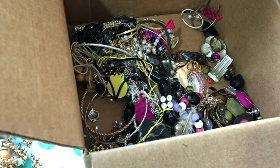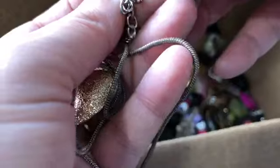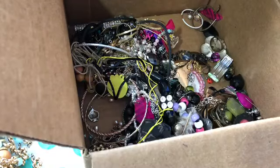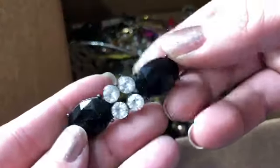Okay, we have this heart on a chain. No markings on this one. Trying to detangle behind the scenes for a second. Set this pile aside and I will detangle off camera and then come back, but first finish the stuff I can get to. Fun little handmade stuff.